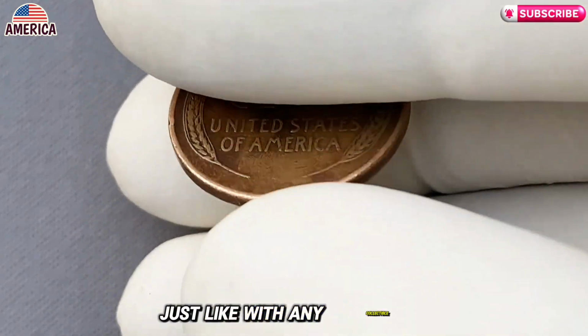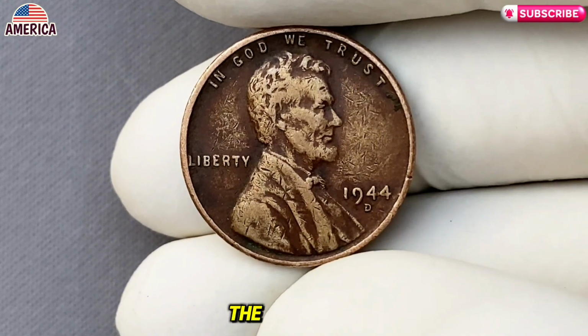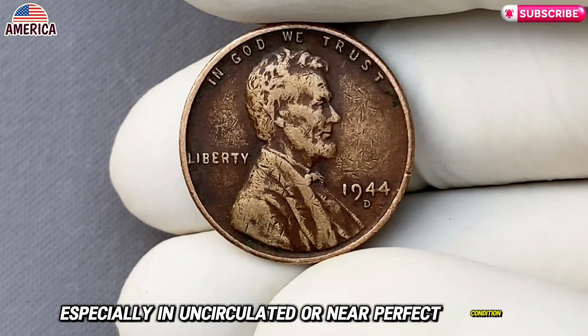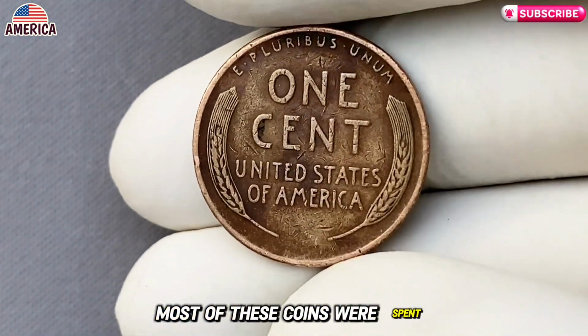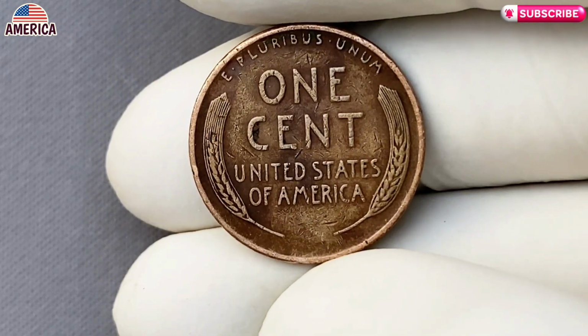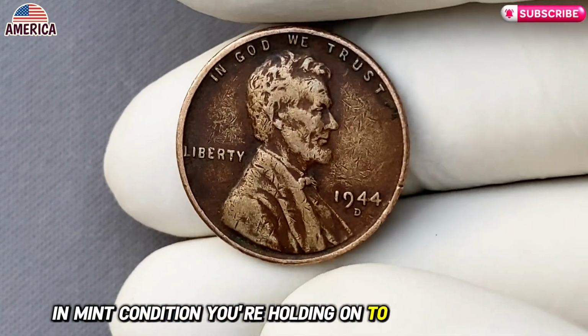Now, what about the condition of the coin? Just like with any collectible, the better the condition, the higher the price. The 1944 penny, especially in uncirculated or near-perfect condition, is highly prized. Most of these coins were spent and circulated for decades, leaving them worn and damaged. But if you happen to have one of these pennies in mint condition, you're holding on to a rare treasure.